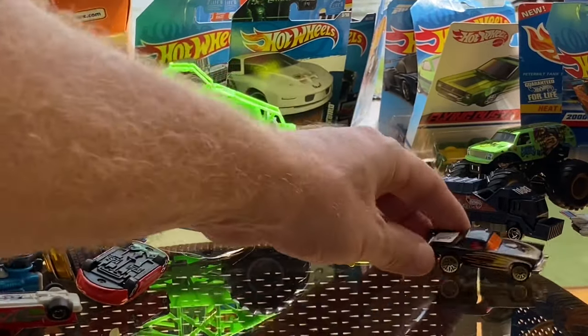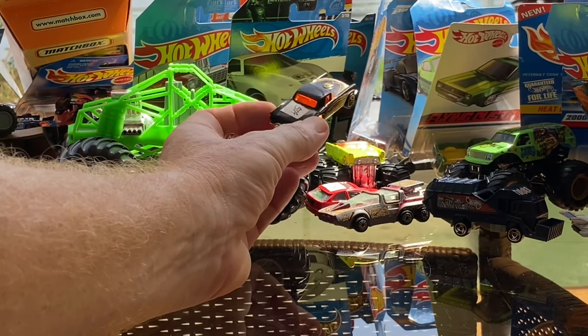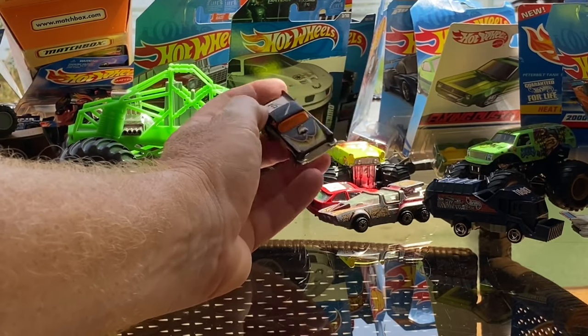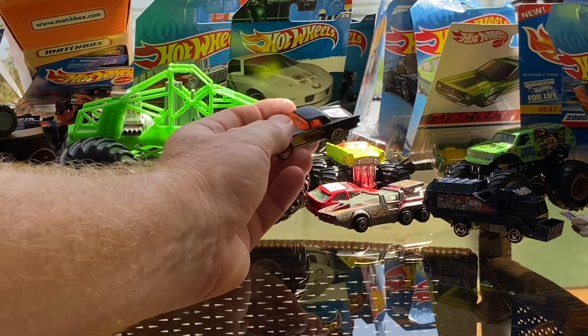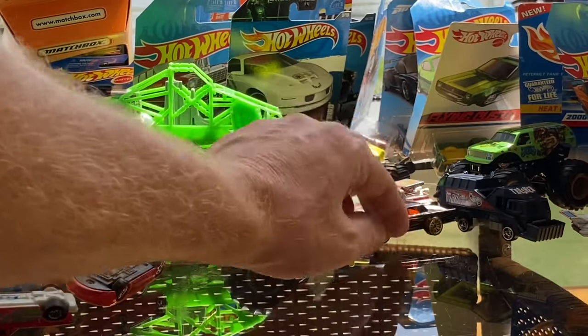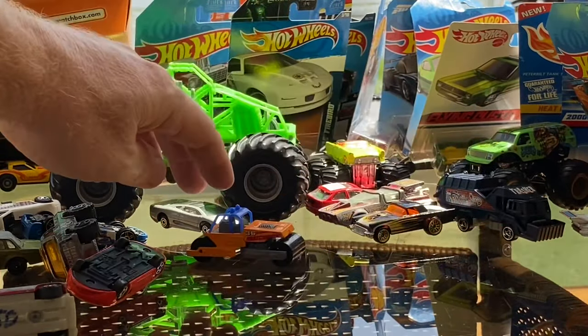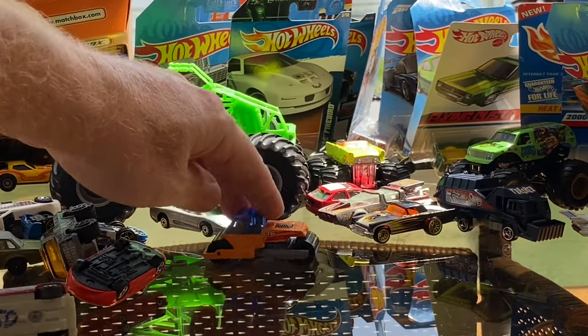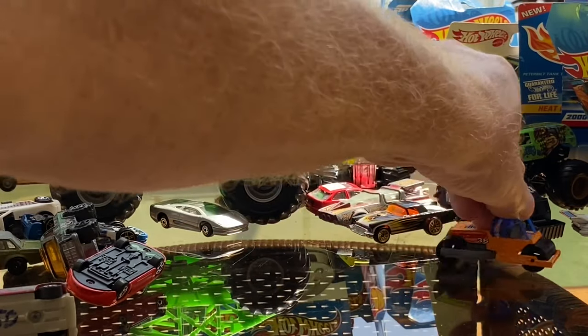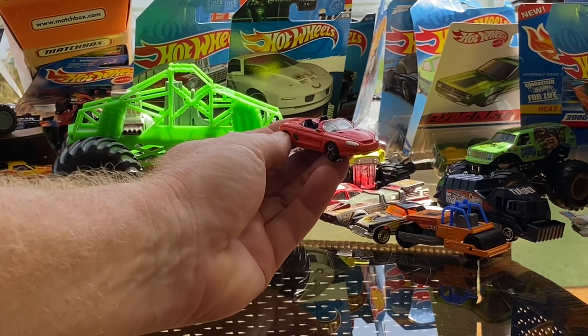Another Thunderbird. This one is clean as a whistle, except for this 50 cent sticker on here. I have to spend time and get these off. Maybe leave them out in the sun for a while. Peel them right off of there. Steamroller. Nice Matchbox. There you go. What is that?